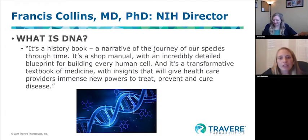I put this quote up here because I think it's a really impactful quote, and it makes you really understand DNA. Francis Collins, the current NIH director, helped do a lot of things for genetics that we don't have time to get into right now. He was asked what DNA is, and he says, "It's a history book, a narrative of the journey of our species through time. It's a shop manual with an incredible detailed blueprint for building every human cell.